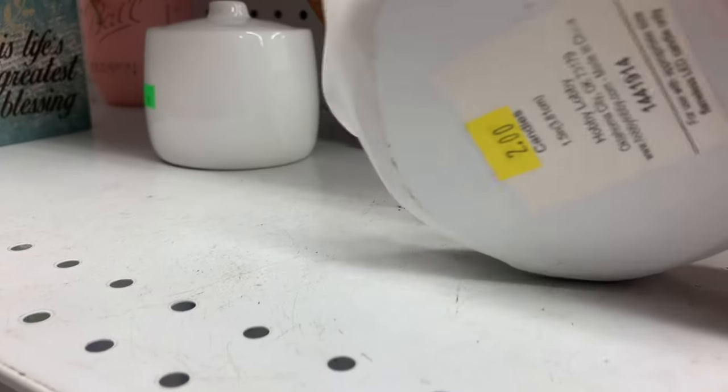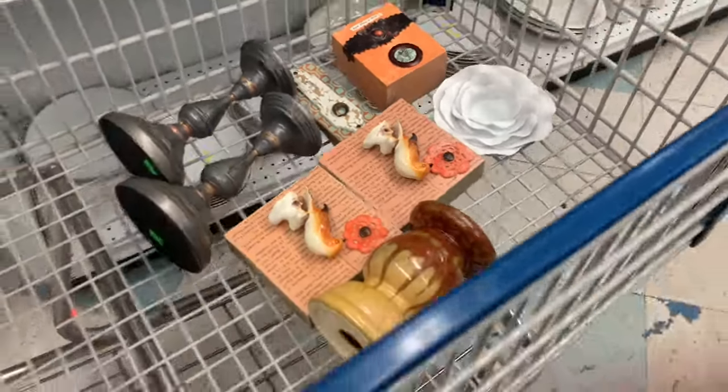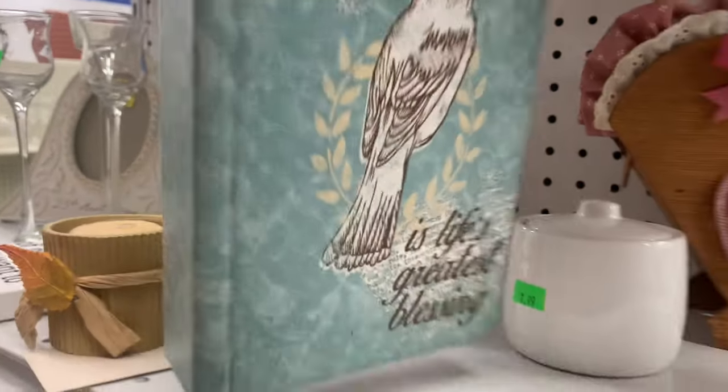I love it. I get up to the front and check this out, and the cashier is like, I love your finds. I'm like, thank you very much. It's definitely a pattern, right? Like, you know what you love, and you know what you love to pick.